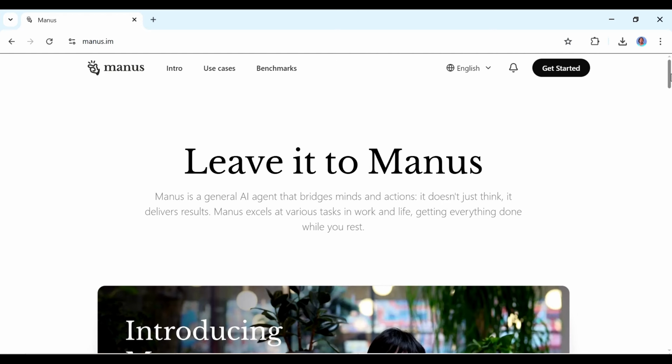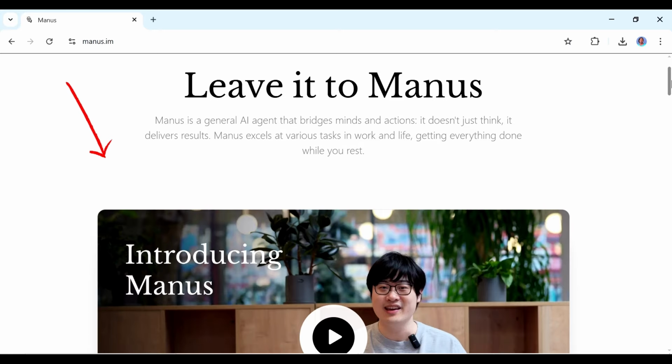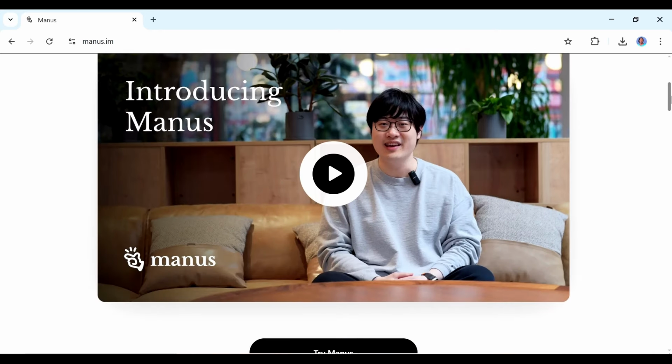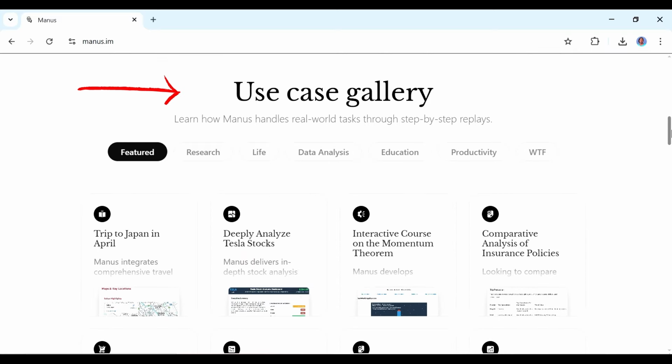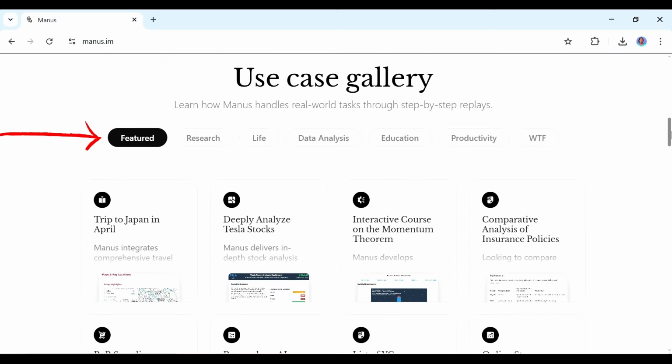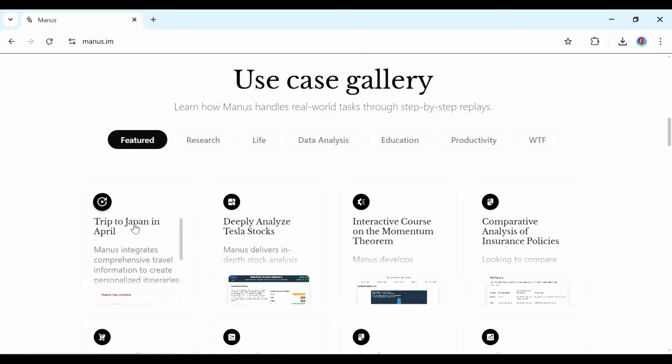Okay, so if I just scroll down, this is the homepage. We have this video which is sort of like letting you know about the preview launch, so you can just watch that. We also have the use case gallery here, and they have been able to group it in terms of the featured, the research, the live, data analysis, and so on. So if you look at the featured use cases here, I really liked this one, a trip to Japan. So you just click on it there.